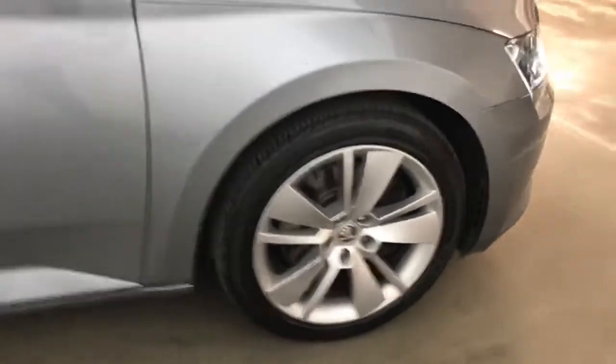This car has got MOT until the 26th of the 4th 2023 and will come with a full SKODA service history.